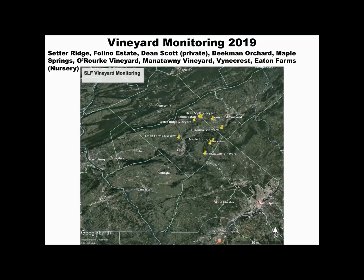And what we're doing, this is a county map. You can see we're going to do this trapping study, but also do weekly monitoring in additional vineyards in 2019. So you can see here we have a series of vineyards that we're working with and that Heather has already set traps at, and we're monitoring weekly.